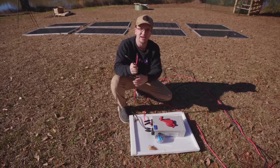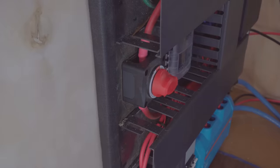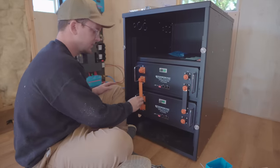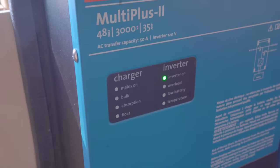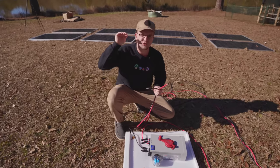So we've got our positive and negative here. And then we've got these lugs on the end, which will bolt on to the power board, where the power is then stored in the batteries and then converted into 120 volt AC power. Because the power from these solar panels is DC, direct current. It's just a steady flow.